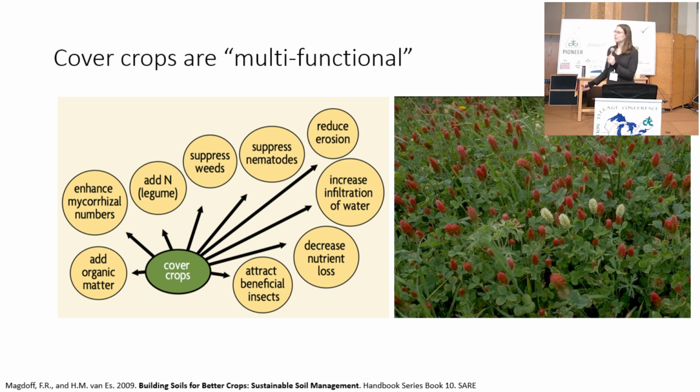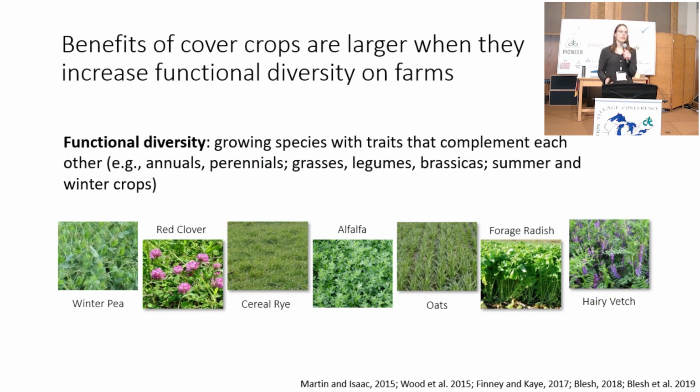And so you're probably aware, and this conference has told us a lot about this, that cover crops are multifunctional, right? Depending on the cover crop type and the species that you select, you can get a lot of different benefits from erosion control, nutrient scavenging, nutrient supply in the case of legume cover crops, pest and disease control, and many more functions.